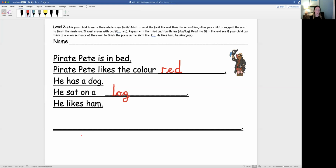Now for the final two. It's got to be a whole sentence that we write. So we have, he likes ham, and I have to think of a whole sentence to make my poem complete. So I'm thinking, he likes ham, he likes, what word rhymes with ham? Ham, jam? He likes ham, he likes jam. Let's have a little look.